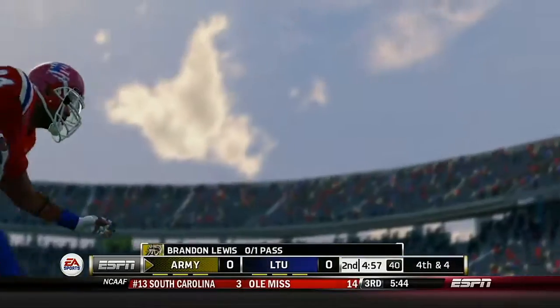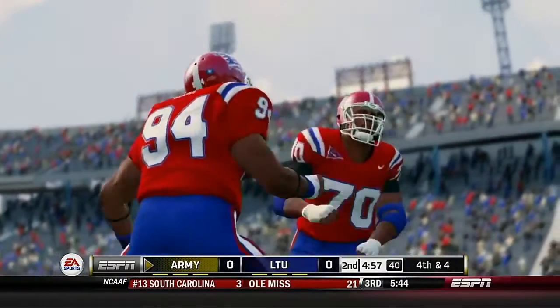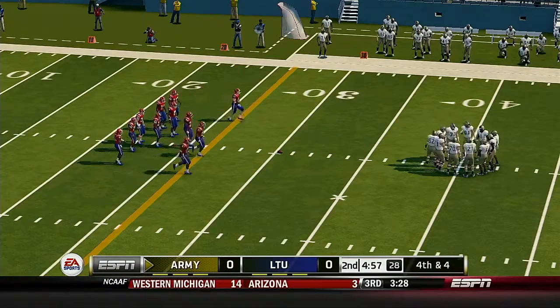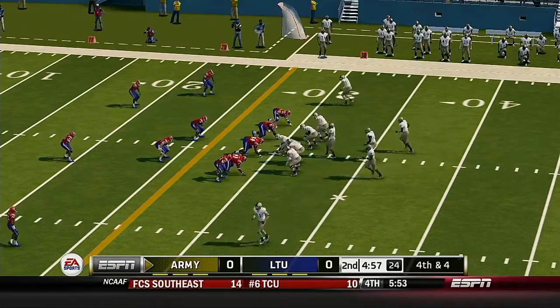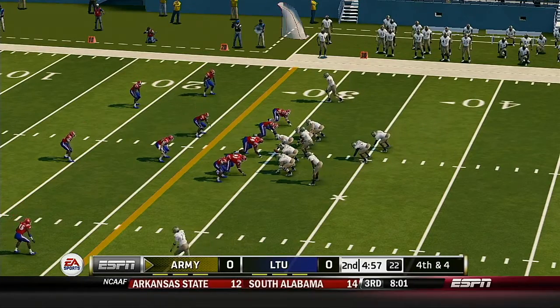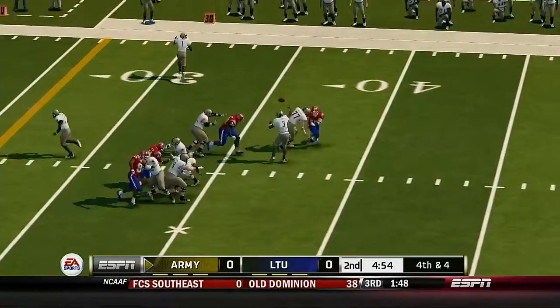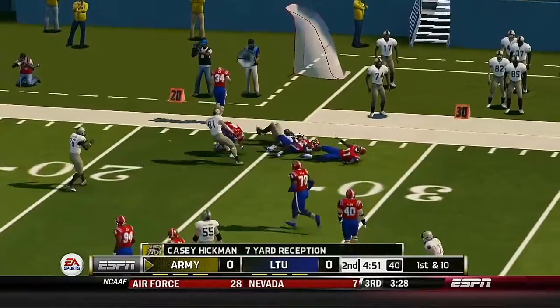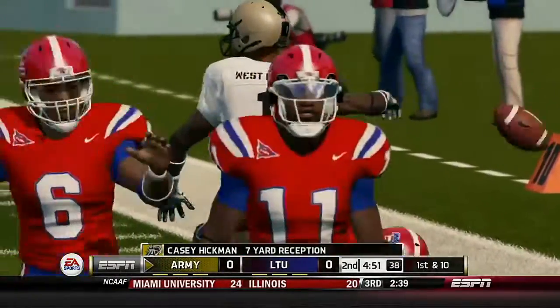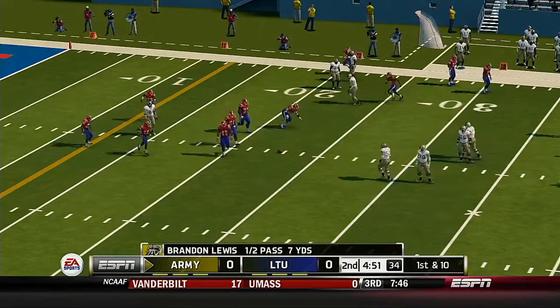Fires incomplete to the fullback. Henry, the intended receiver on the play. That makes it fourth and four. Caught with room to work. And he's taken down at the 23-yard line. Matt brings him down at the 23-yard line. First down.